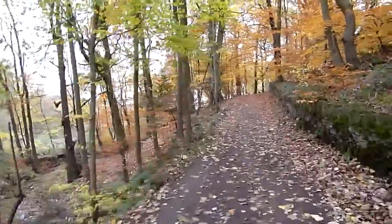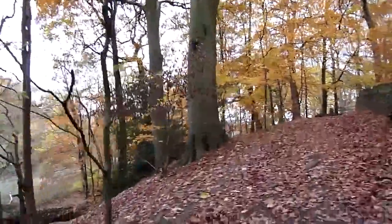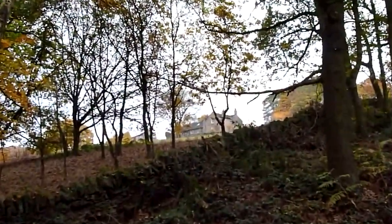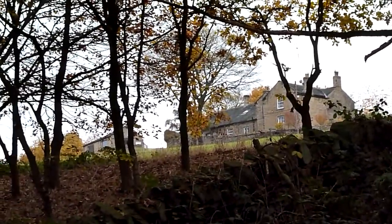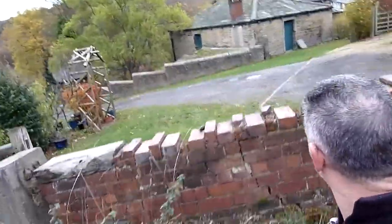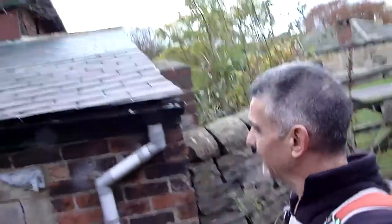Okay, so according to my map, I'm passing Briar Knoll Farm. I think it's just in front on the right somewhere. Lovely woodland here. Okay, so that must be Briar Knoll Farm and its related buildings. Nice cluster of buildings there.